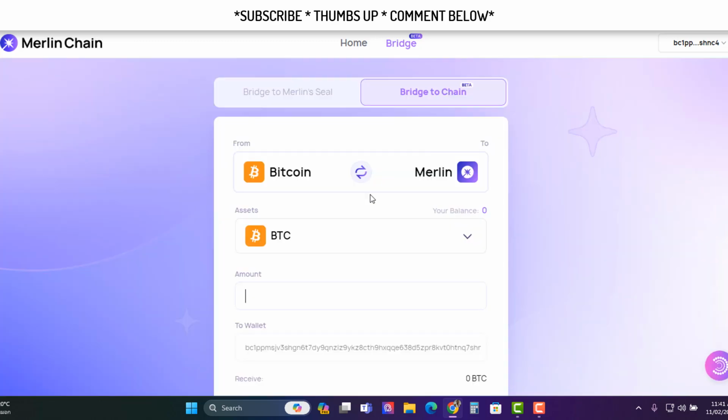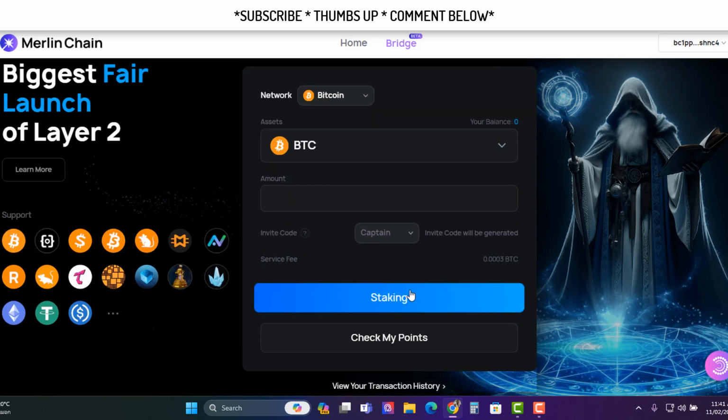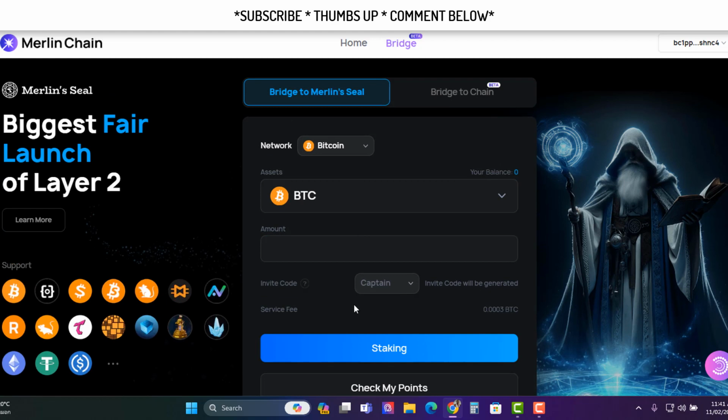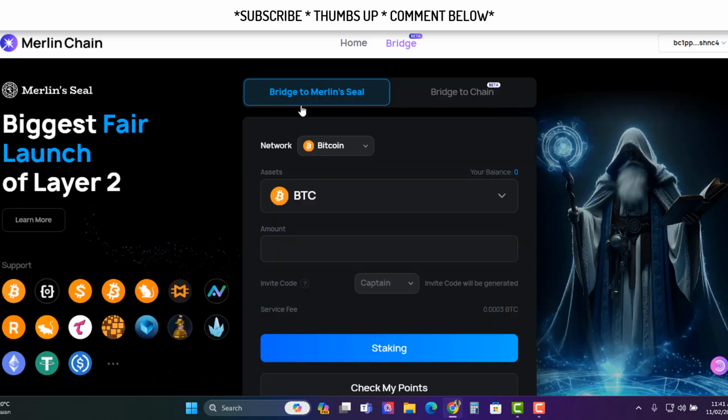And once you bridge here, and then you go bridge to chain, so you've got to basically stake your Bitcoin. They're calling it staking, right? Which is kind of like locking up your Bitcoin, and then you get this credit, let's just call it M Bitcoin, this ERC20, or this layer 2 solution with their own sort of solution that is equivalent to the Bitcoin, right? And then once you do that, you can bridge over that into the Merlin, which represents your stake.